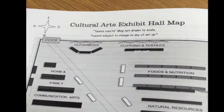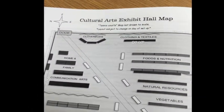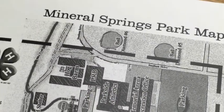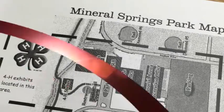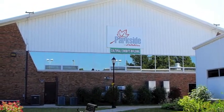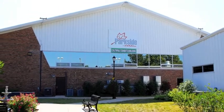In the back of the show book, there are several maps that will help you figure out where your projects are judged and which buildings to go to at the Mineral Springs Park in Pekin. We use the indoor tennis courts that are in the Parkside Athletics. This building is also referred to as a Cultural Arts Exhibit Building.